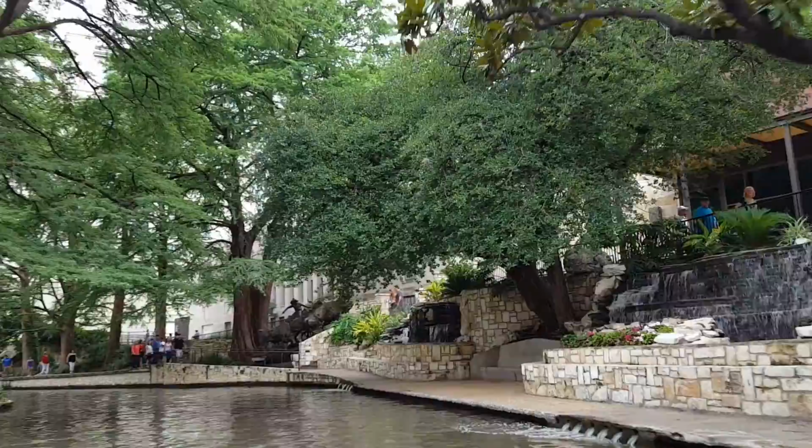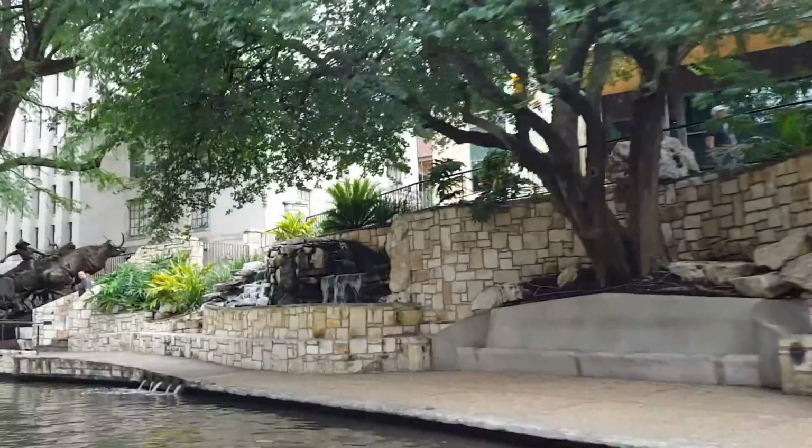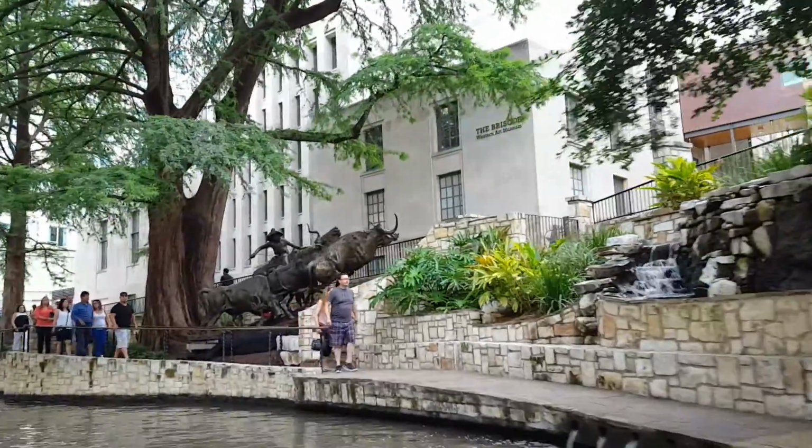On my right is the Briscoe Art Museum. Now the Briscoe features artwork from the American West. In front of the boat is the newest addition to the Briscoe. Coming up on my right is a giant sculpture. It weighs 3 tons. It was unveiled 2 months ago.